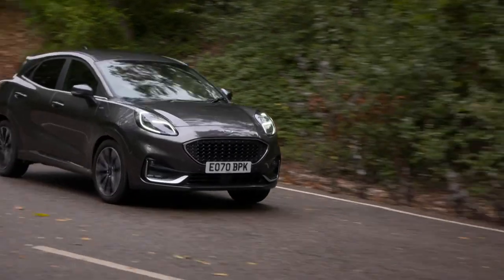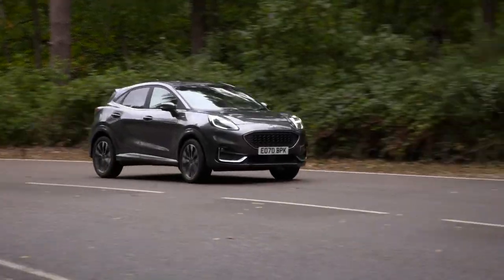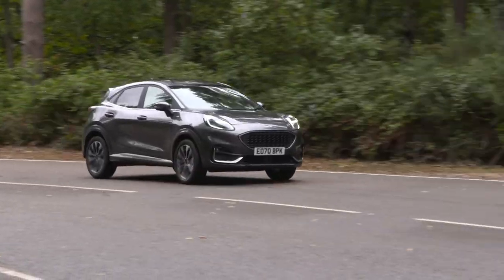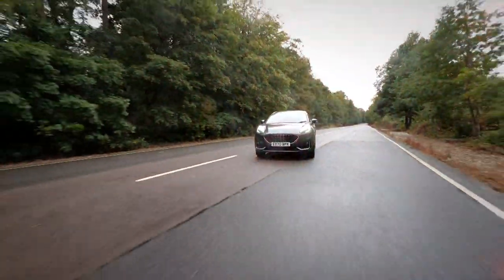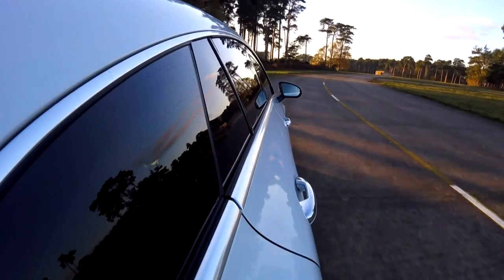When we first heard that Ford were launching the Puma SUV, we hoped it would right the wrongs of the EcoSport and give Ford the small SUV it so badly needed. And thankfully, I think it's done the job. And judging by the wait list to get one, you seem to think the same. On next week's Deep Drive, we look at the stylish Mercedes CLA.